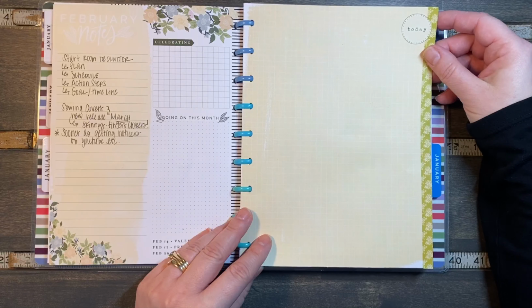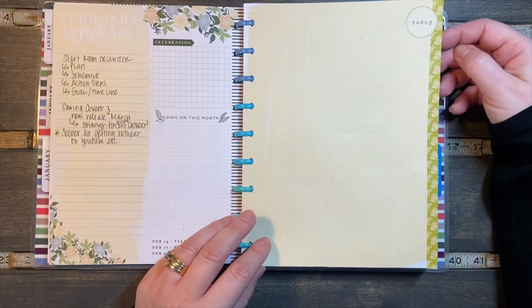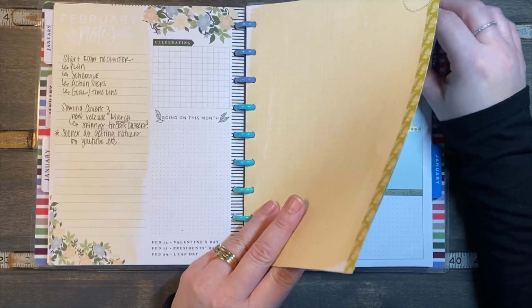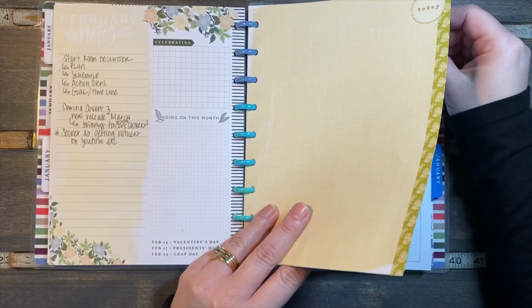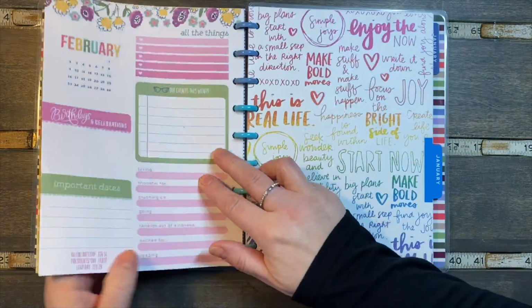I use a student planner for keeping track of my bills. So I have the monthly in here, and then I have each of the weeks where I write down bills that are due and paid and all that information, and I'm not going to be showing that, so I'm just getting to where that's done.